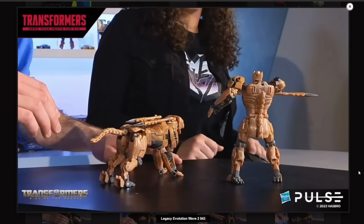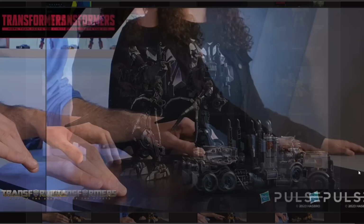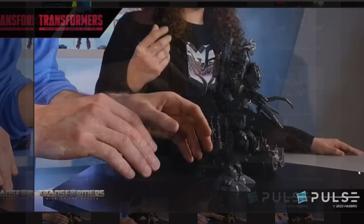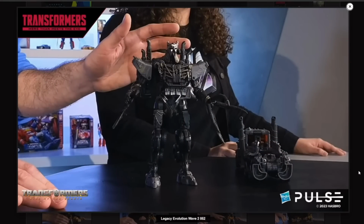I'm just loving the look of it. I love it chunky and beefy. Yeah, I really like the look of that. And speaking of something that I really like the look of, Scourge, Leader Class. Give it to me and put it into my veins. I love the look of it. It has a Nemesis Prime feeling to it.